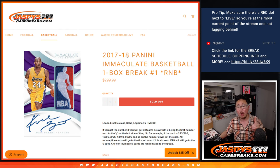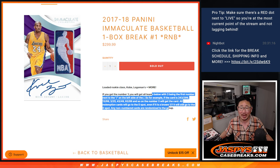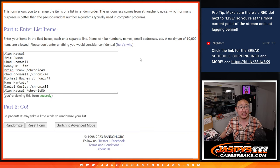Immaculate Basketball. One-box random number block break, number one. Yeah, it's a loaded rookie class, Kobe possibilities, RIP, and logo men's, all sorts of great stuff and a lot more. Using the random number block format right there. A lot of you are familiar with it, I think, but here are the instructions right there. Big thanks to this group for making it happen.